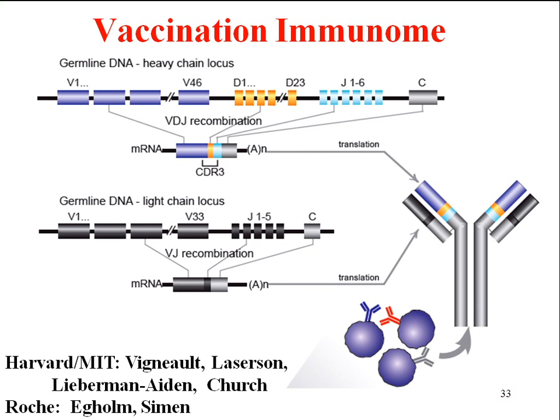And in addition to just combinations of these 46, 23, and 6, at the junctions themselves are new sequences that are created, by terminal transferase putting in strings of any base to actually create sequences that are not present in any existing genome and not in any database. We're doing this in collaboration with Roche, to which we're very grateful.